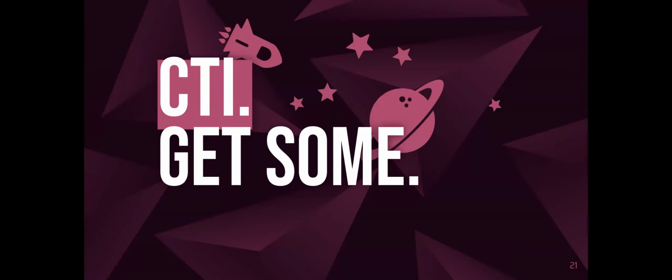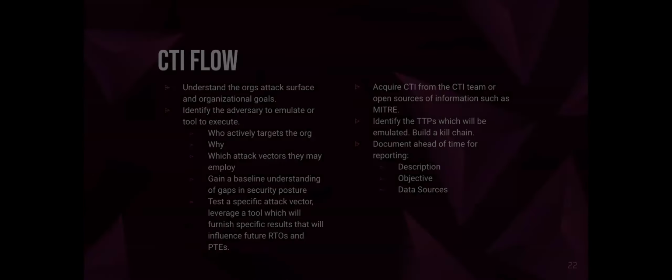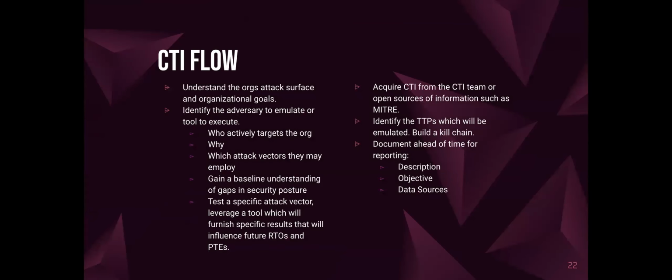So please use CTI, use a CTI feed, use a CTI tool, use something. If you are, it should go a little something like this. Again, I'm not going to go over this in depth. You can read it at your leisure after, but basically it helps you understand who is most likely to attack your organization? What are the things that they've been known to do?